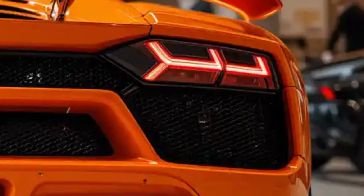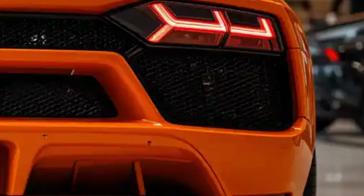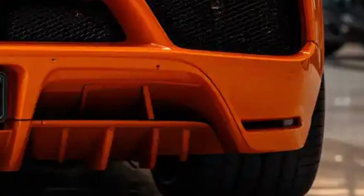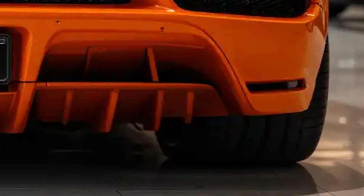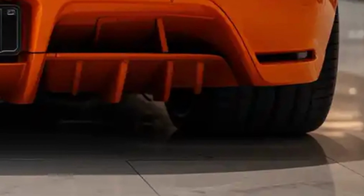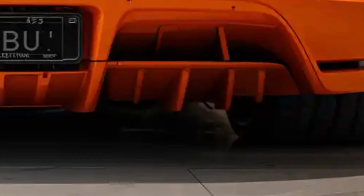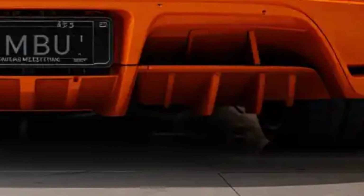The Lamborghini Revuelto is more than just the next generation Lamborghini, it's a full evolution of the brand's DNA, combining raw combustion power with advanced hybrid technology. As the official replacement for the legendary Aventador, the Revuelto represents Lamborghini's boldest leap into the future of hypercars.